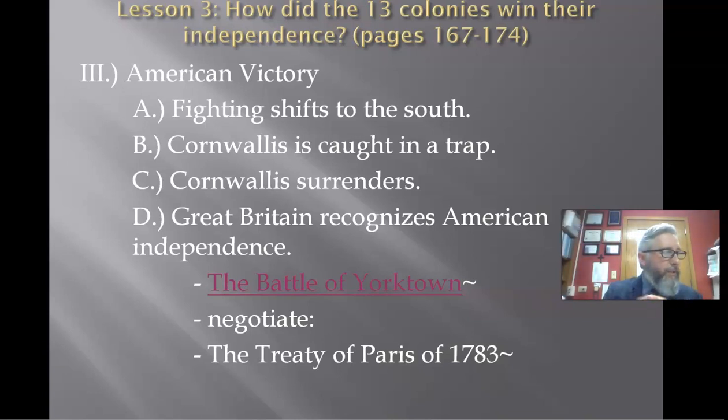So the Americans promised to recommend that states pay their war debts and return Loyalist property. That was the concession that the Americans made. Okay, so we're the United States of America now, officially by the Treaty of Paris in 1783. Unofficially, we were independent since 1776.